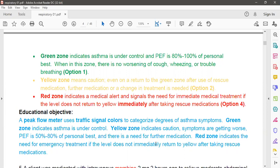Red zone indicates need for emergency management. And I told you, status asthmaticus. And if the level does not immediately return to yellow after taking the rescue medication, we should prepare for emergency intubation.